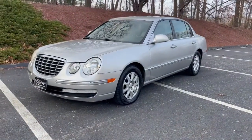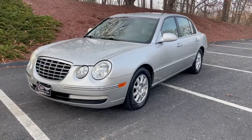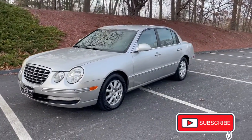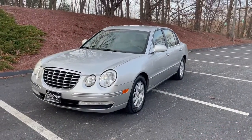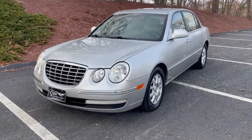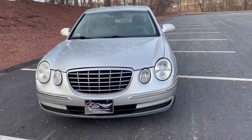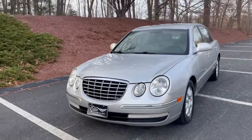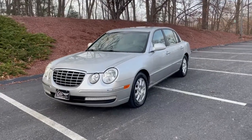Today we have in front of us this beautiful 2007 Kia Amanti Sedan. This was Kia's first luxury automobile and luxury sedan. A lot of people thought this car had a lot of the characteristics of the Chrysler 300M when it came out. I can definitely see it there, and also in the taillights. Always thought these were very cool cars. This one's a very nice car. It's a very affordable car.